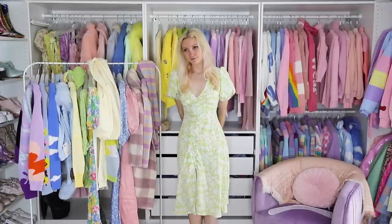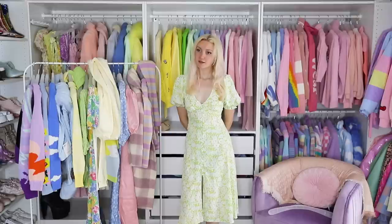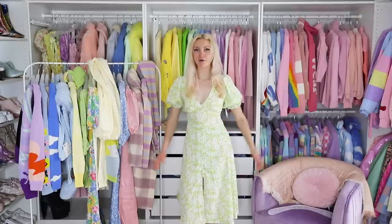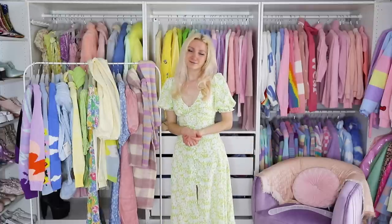It was down to $44.99, and then you got an additional discount of $13.50, so you paid $31. $31 for, wow, what a steal. $31.49. Oh, okay, that's great. What a steal. I think it's a really lovely dress. It looks really good on you.